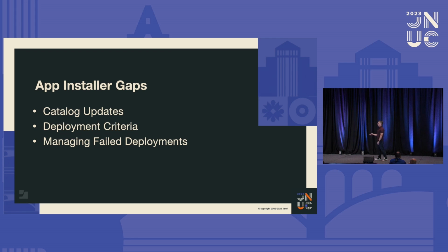But they're not without their share of problems, right? No technology is perfect. That includes app installers. So for example, there are 145 app installers available as of this morning, I think. More are being added all the time. How do you know when the catalog changes? So they're out there. How do you know? Are you going to babysit it the entire time? Are you going to set up a script just to check that website, compare it to a list you have?